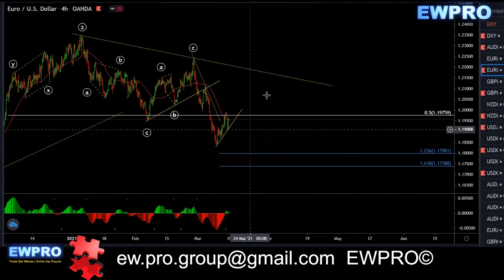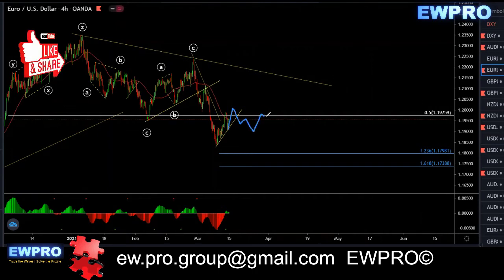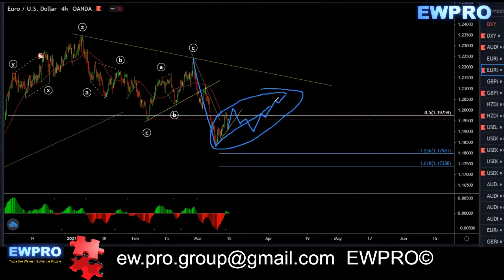We don't know what this correction can turn into. It might just go up here, break that top, then give another three down, then 1, 2, 3, 4, 5 up here. So we don't know where this correction is going to end yet, but I'm looking for that 1, 2, 3, 4, 5. Okay.